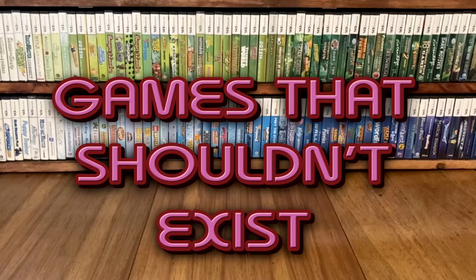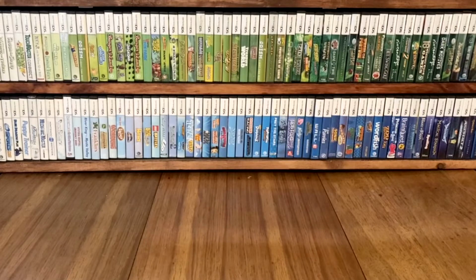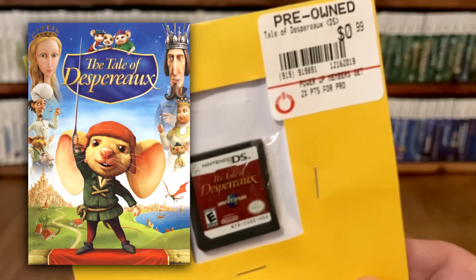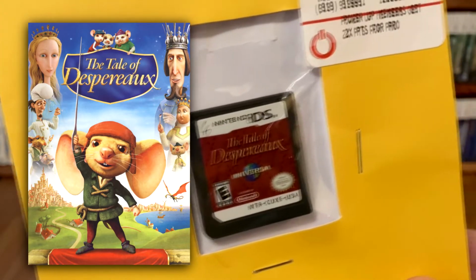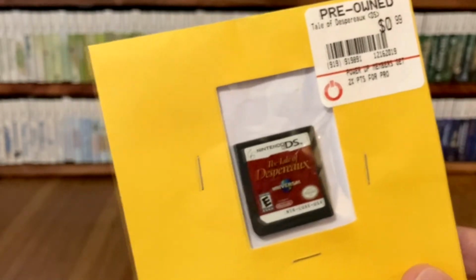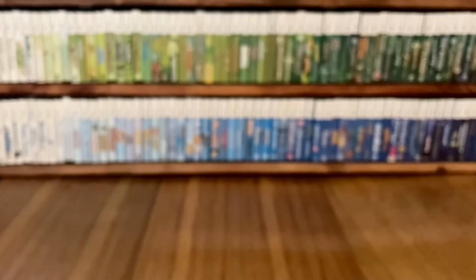DS games that shouldn't exist. I don't get to decide which DS games get to exist and which ones don't, but if I did, these ones definitely wouldn't. The Tale of Despereaux, based on the 2008 movie. Did you remember this movie existed? Because I totally forgot this movie existed, which means it absolutely does not need a movie tie-in game.